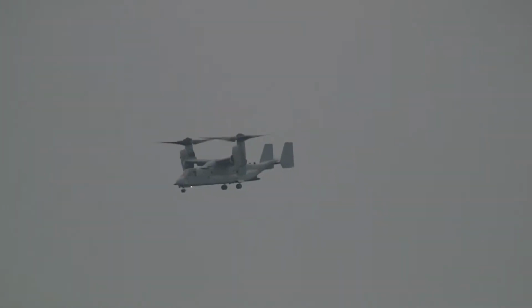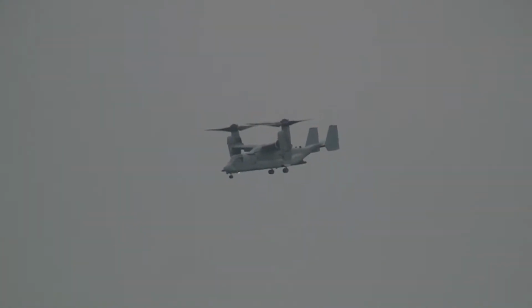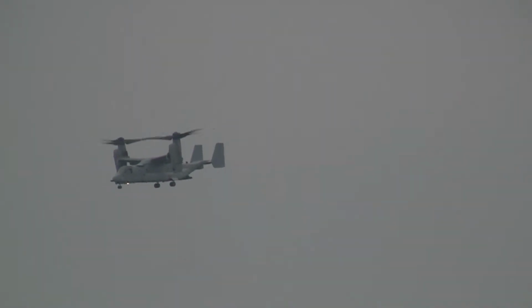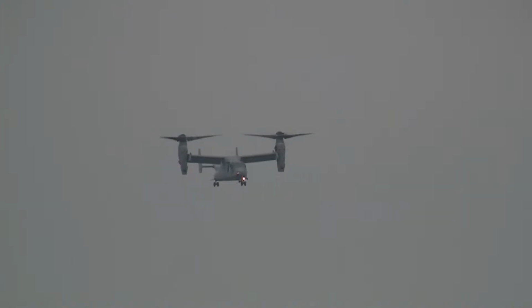It's also used by the Special Operations Command and their requirement for a high-speed, long-range vertical airlift aircraft. When all is said and done, they'll have about 360 of these airplanes. I should say aircraft. And they cost just shy of $70 million each.